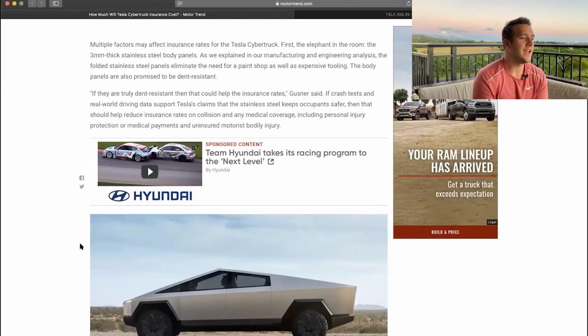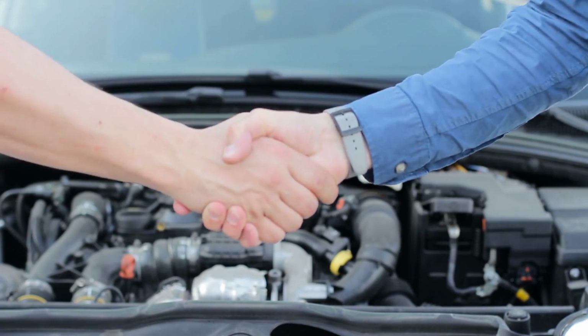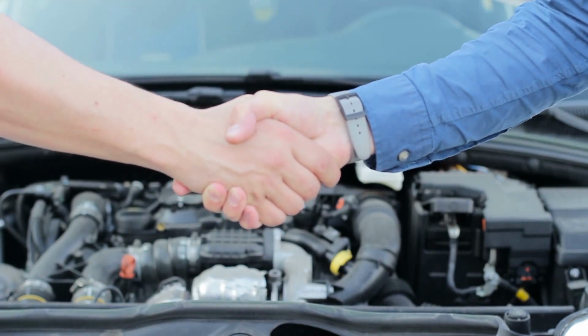And so here they go on to say, multiple factors affect insurance rates for the Tesla Cybertruck. First, the elephant in the room, the 3mm thick stainless steel body panels. As we explained in our manufacturing and engineering analysis, the folded stainless steel panels eliminate the need for a paint shop as well as expensive tooling. These are all very great things for Tesla from a manufacturing standpoint. This eliminates a lot of overhead costs that any manufacturer has when they go to manufacture a vehicle, and that's a large reason why I believe the cost of the Cybertruck is so low.